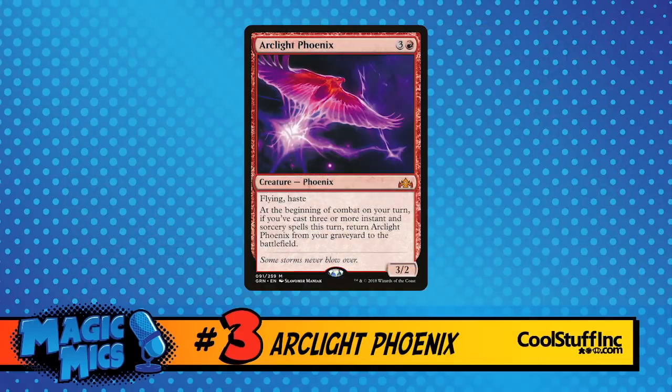And Arclight Phoenix is free. Ooh. Arclight Phoenix is my number 3. 3 colorless mana and a red mana for a 3/2 mythic rare Phoenix from Guilds of Ravnica. It has flying and haste, and it has a line of text that has shifted Standard and Modern forever.